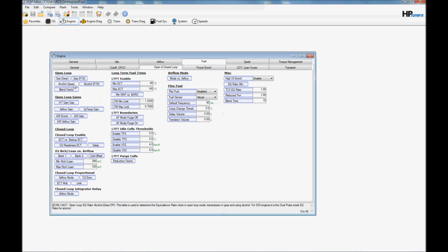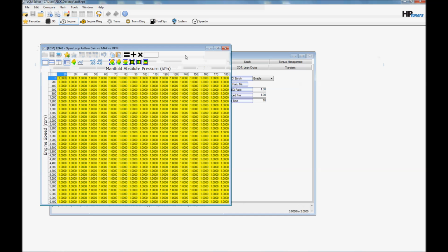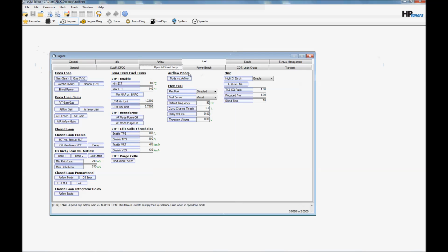I think I've pretty much done that, actually. Yeah, I've already done that. I've already gone through all the tables and just nulled them out. You may not want to do that, but if you find that your power enrichment values are all screwy, you may need to do that.